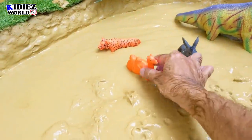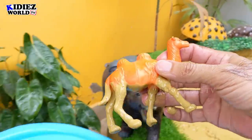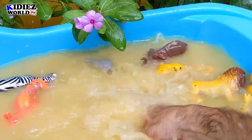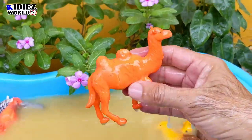Let's check out the next one. And the next one we have is camel. Camel is basically a wild and desert animal who has two humps on his back. Camel.